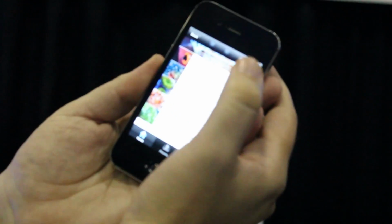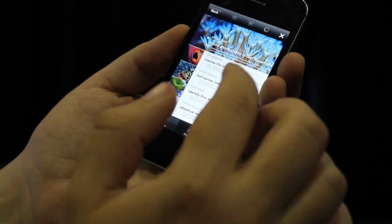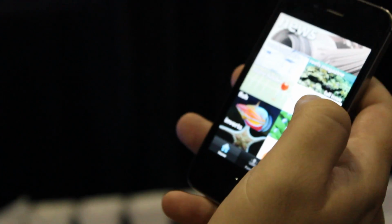Again, the Wi-Fi is a little slow, so it's not caught up with me. We have 7 years worth of articles on here, hundreds of articles. And then once you find what you want, like for example, this article by Drew about zoanthids. So that was Reefs Magazine.